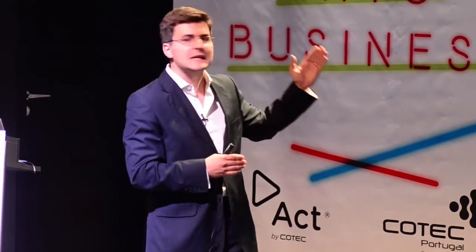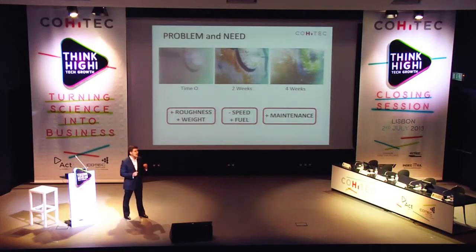We can see here, for example, a boat that was clean and painted at time zero, and after 4 weeks, extreme fouling is visible. Let me stress that. This boat was previously painted with a paint designed to prevent fouling, an anti-fouling paint. But why should we prevent fouling?